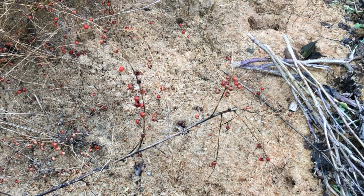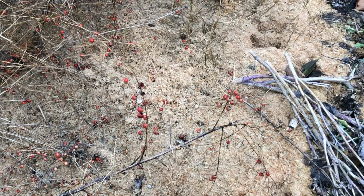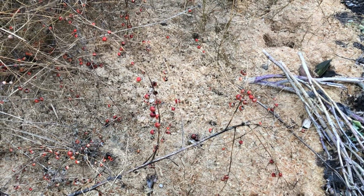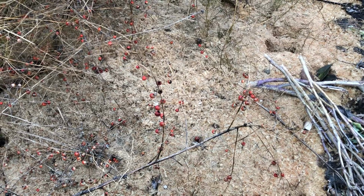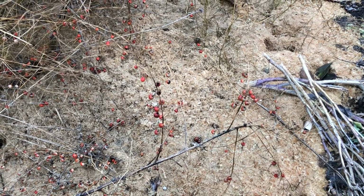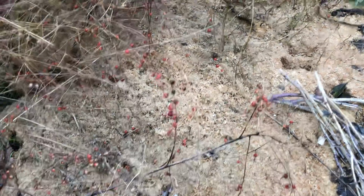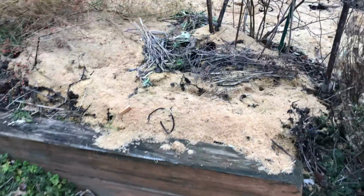Hey there, everybody. It's around 4-ish on January 6th. It's a typical overcast day that we get in the winter in western Pennsylvania. We're looking at asparagus that's gone to seed. It's really pretty. Let me just take a quick January walk through the garden.